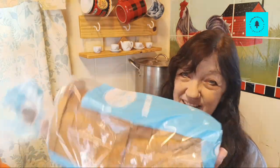So, and here is some wheat bread. Now they are a little bit smaller, but I didn't want to go to Walmart, and it's right next door, so I picked up one of their little loaves of wheat bread. Okay, next item is going to be, right here, I'll start here.